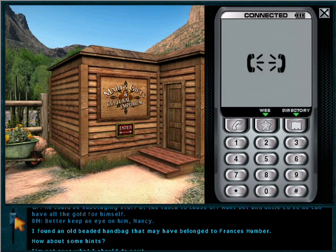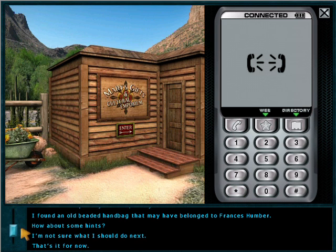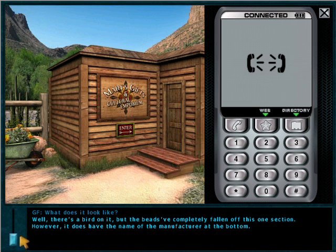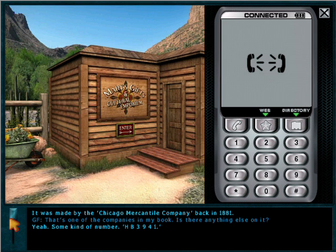I found an old beaded handbag that may have belonged to Francis Humber. Was there anything in it? No, but if it's the bag that Dirk mentioned in one of his love letters, it could hold some sort of clue. What does it look like? Well, there's a bird on it, but the beads have completely fallen off this one section. However, it does have the name of the manufacturer at the bottom. It was made by the Chicago Mercantile Company back in 1881.